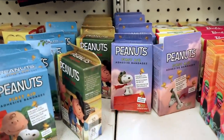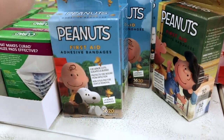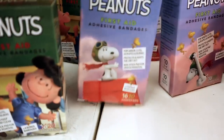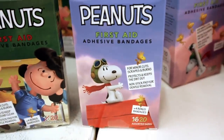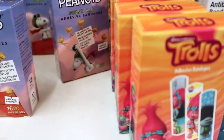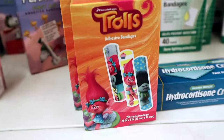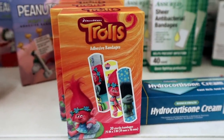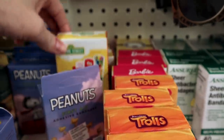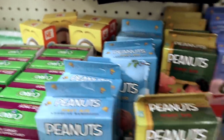We have in some new Band-Aids. Check these out. These are the peanuts, and you get 20 in here. These are the bonus pack. So here's what they look like. These would be cute for an Easter basket. I don't know about you guys, but the Easter Bunny likes bringing Band-Aids to my house because sometimes the kids, I swear, I think they eat them like they do the socks. But they also have them in trolls, and they have several different designs of those. They're also in 20. Sesame Street, Minions, I think that's it.